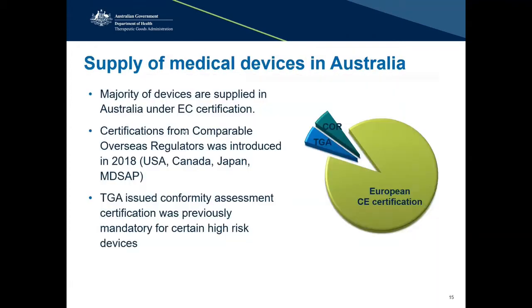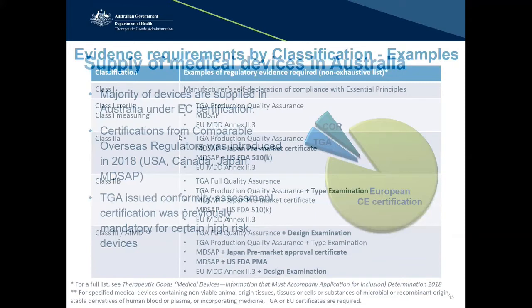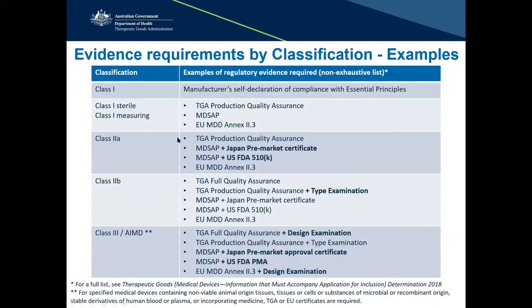So I've just got some questions here from Pierre, who says, fine to mention MDD, but what about MDR? He also mentions that MDD certificates are not issued anymore. Yes, so there is a transition happening with the MDD moving into the EU MDR, and we are accepting EU MDR certifications as well. So yes, he's right.